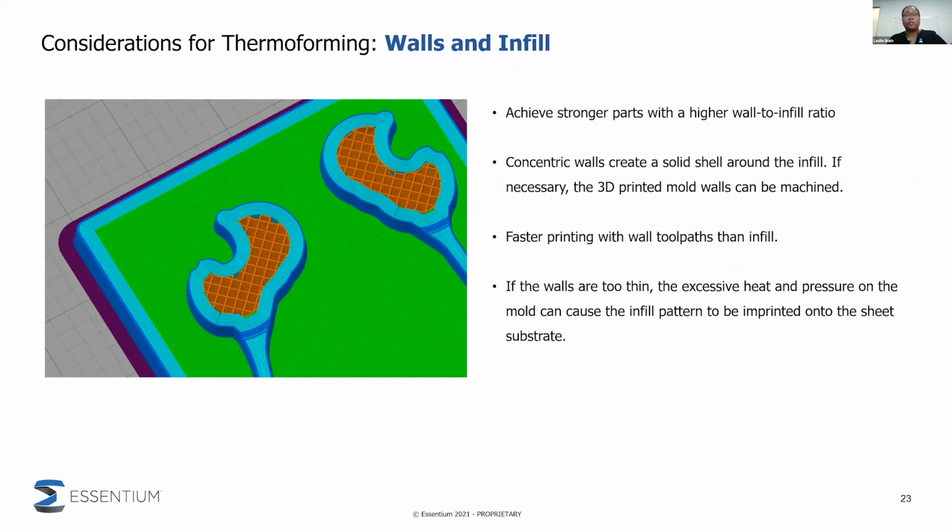So ideally you want a stronger or a higher wall to infill ratio. If we're looking at the turquoise sidewalls in this diagram, those have additional walls, or additional perimeters. The 3D printer nozzle will create multiple tool paths and create those very thick walls. So essentially you're getting a thicker shell surrounding that honeycomb center. These are concentric tool paths that will create a solid shell.